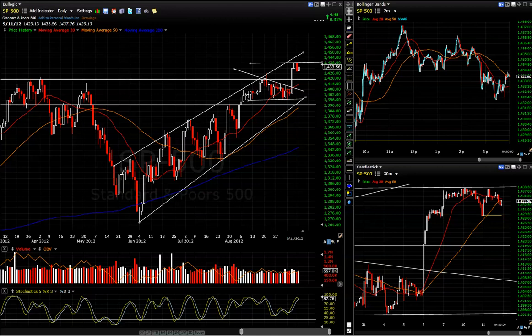Definitely need to see some action out of the bears. We might get some if Germany throws us a curveball or people do not or do get QE3. But as of right now, we are not seeing any action come out of the bears. Not really looking to get heavy short here. Not even looking to get heavy long until we start working off some of this overbought conditions. Then that's when we'll load up a little bit more.